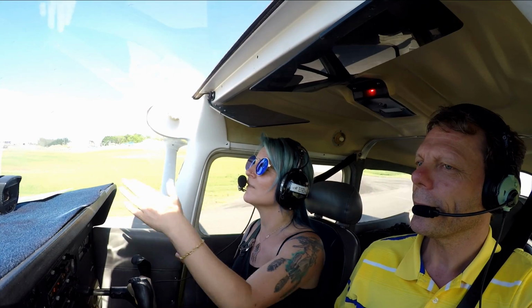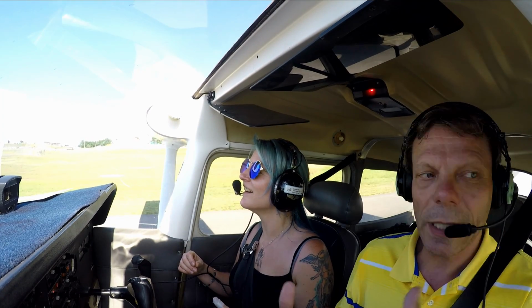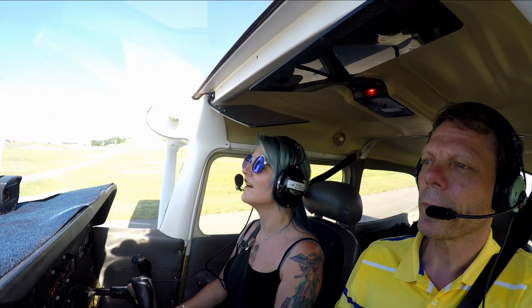You have to be with the middle of the plane on that line? Yeah, what you do is you want to keep that nose wheel, which is about right here, on the center line, because then if you pass somewhere, the line is made so you don't hit anything else.